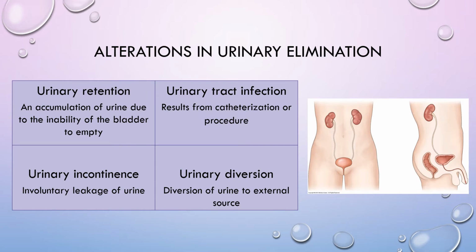So let's talk about some alterations in our urinary elimination. We can talk about urinary retention, urinary tract infection, urinary incontinence, or urinary diversion. Urinary retention, this is when the kidneys are working just fine, but the bladder has that inability to empty. It's that constant feeling of needing to go to the bathroom. Patients may go 2 to 3 times an hour without much relief, and it's a very unsteady flow.